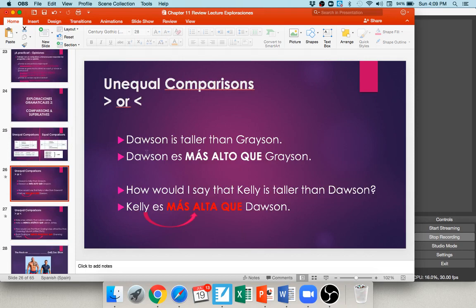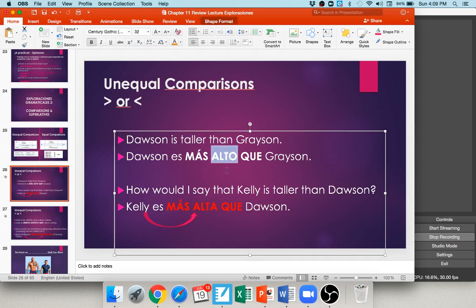I've given you a sentence here in English: Dawson is taller than Grayson. Dawson es más alto que Grayson. In this case, Dawson is a male, Grayson is a female. Alto here agrees with Dawson. Dawson is more tall than Grayson. There's no such thing as -er in Spanish, so we can't say taller or shorter or skinnier. We have to say more tall than, more short than, more skinny than.